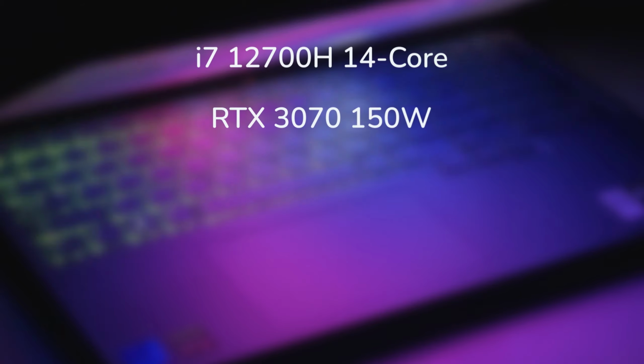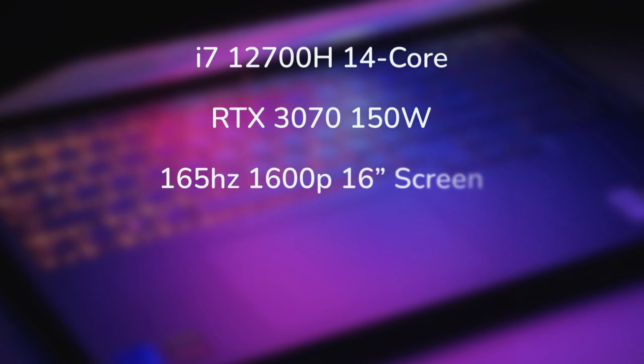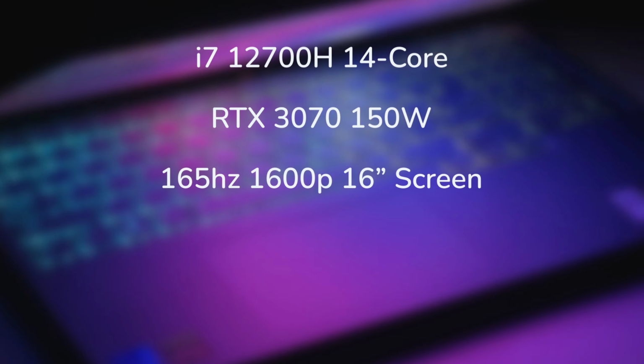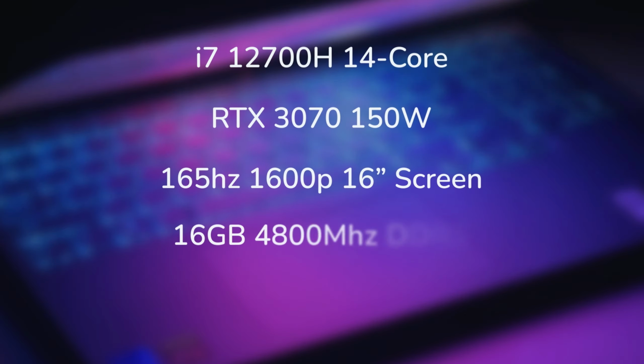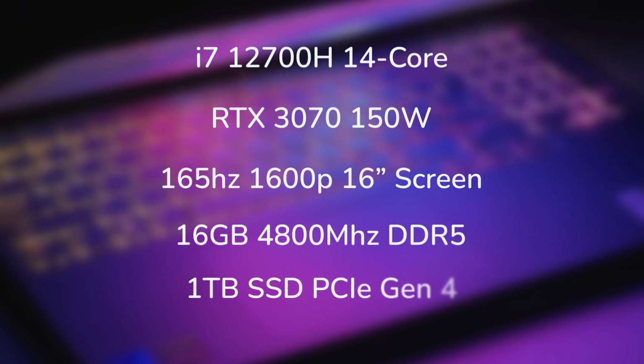It also comes with NVIDIA GeForce RTX 3070 that can reach up to 150 watts of raw power. It also comes with a 165Hz 1600p screen. And it comes with the standard 16GB of fast DDR5 memory and next-gen PCIe Gen 4 1TB SSD. The price I paid for it was $1,600 without taxes from Walmart. But more on prices later.